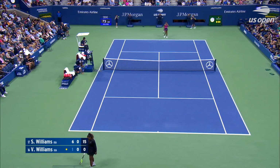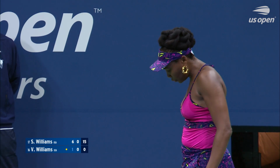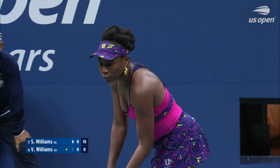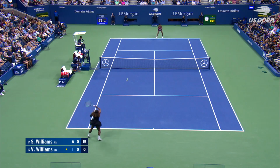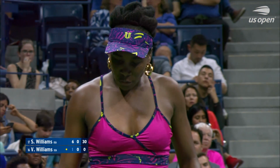Love 15. When you're sitting in that chair during a changeover after you've just lost a set in pretty convincing fashion, you're running through a checklist in your mind. If you're calmly thinking, okay, she's doing this when I do that, so are you going through a little checklist like that? In the normal course of things, yep. But these matches aren't normal. Yeah. It's your sister on the other side. Love 30. Not only that, she is arguably the greatest of all time, and you've got to deal with all of that. I mean, we can't imagine what that feels like.